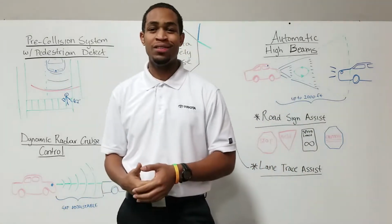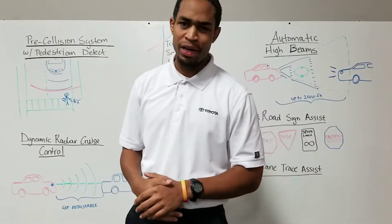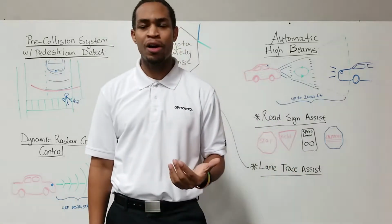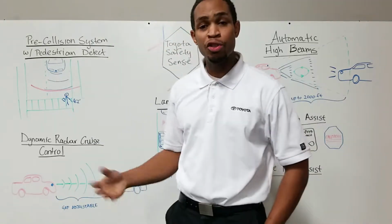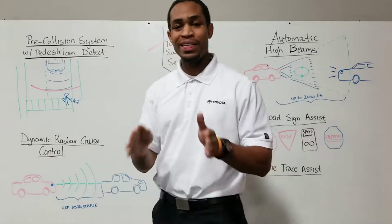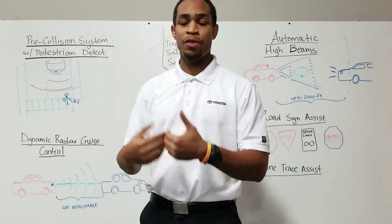I've driven from central Kentucky all the way to Connecticut. It's a 14-hour drive. It's a grueling drive. But the dynamic radar cruise control made that drive a little bit calmer, a little bit smoother, because I can just throw on the cruise control, and with the sonar in the front, I can set preset distances between myself and the car in front.